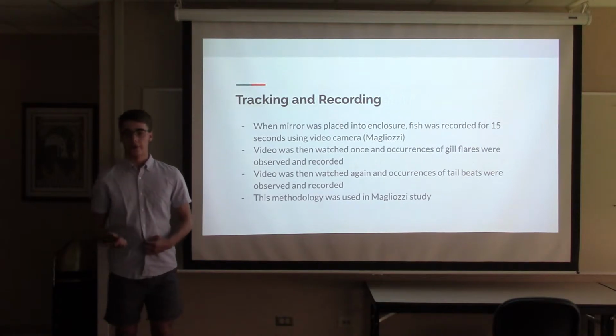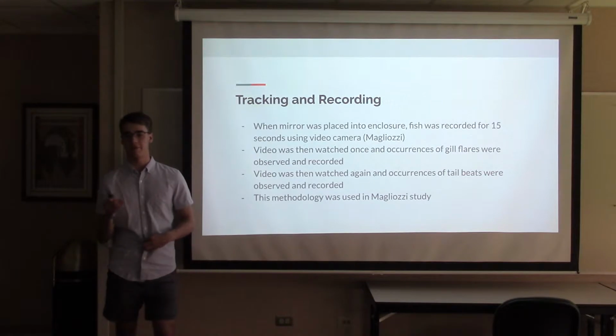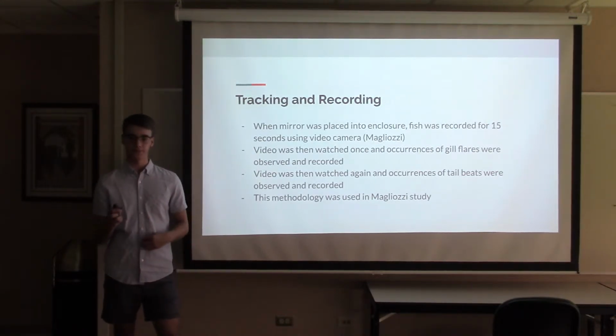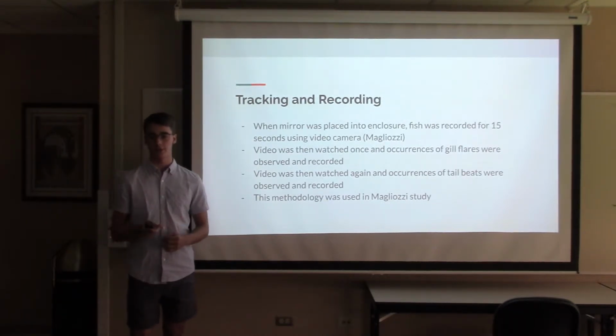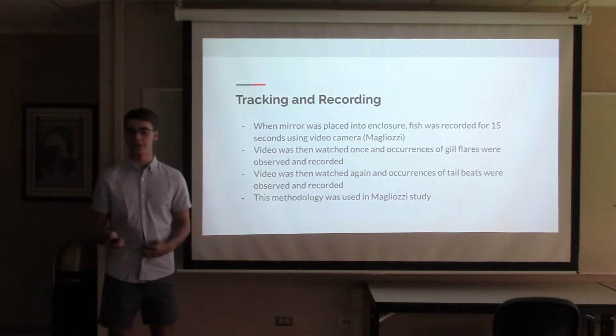And then tracking and recording the behaviors. So once the mirror was placed into the enclosures, then a 15-second video was recorded of each fish one by one, and after the video was recorded, it was watched back once for observing and recording the number of occurrences of gill flares, and then once more for the number of occurrences of tail beats. And if there was anything that might have been missed, the video was just watched another time. This methodology was also used in the Magliozzi study.